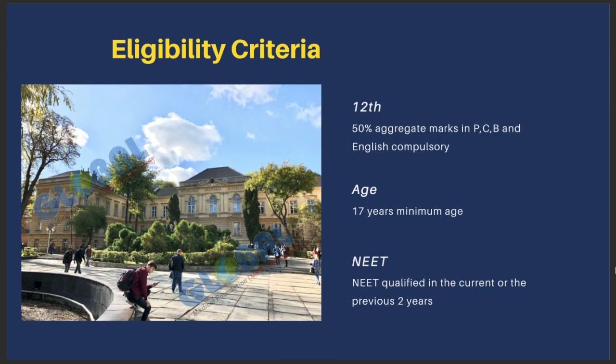Now, I'll very quickly go through the eligibility criteria. It's very simple. In class 12th, you need to have 50% aggregate marks in physics, chemistry, and biology, and you should have passed in all the subjects. But as the seats get less and less, the criteria for class 12 marks will go up. They might ask for 60 or 70% later.